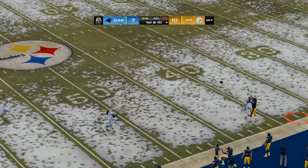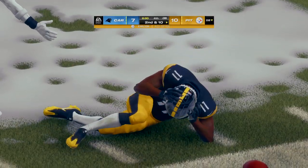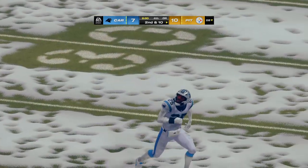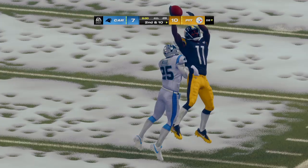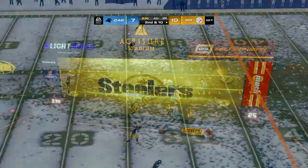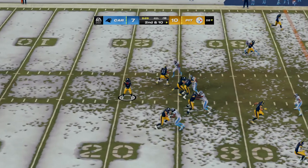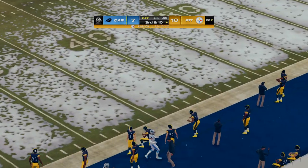Now Wilson. And incomplete on the deep ball. Not only did he have a chance to scan the field there, it felt like he had a chance to scan it twice. The protection was that good. Unfortunately for him, the coverage downfield, equally good. Here's 2nd and 10. To throw is Wilson. And his throw is incomplete.